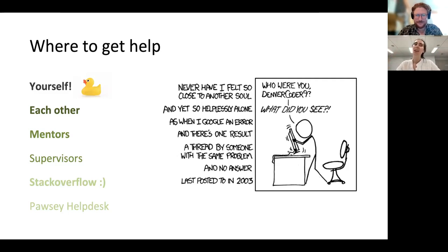If you've had a problem, particularly with code-based difficulties, chances are someone else has had it before you and they've asked about it on Stack Overflow. And then, of course, if you are really stuck, we do have the Pawsey help desk who are ready and available to help. If you think you're ready to reach out to the help desk, do get in touch with us first. We will try and troubleshoot. If we can't help and we do need to contact the help desk, we will do so, but we'll make sure that we flag that you're asking for help as a mentor, because then we can fast track the process rather than having you wait for 8 weeks of your internship to hear back from a help desk member.